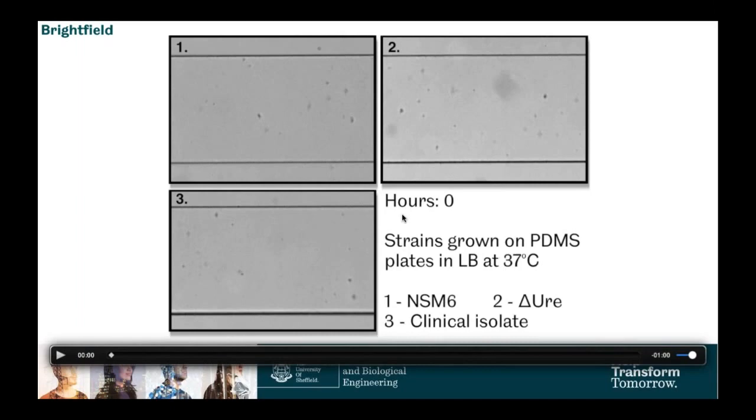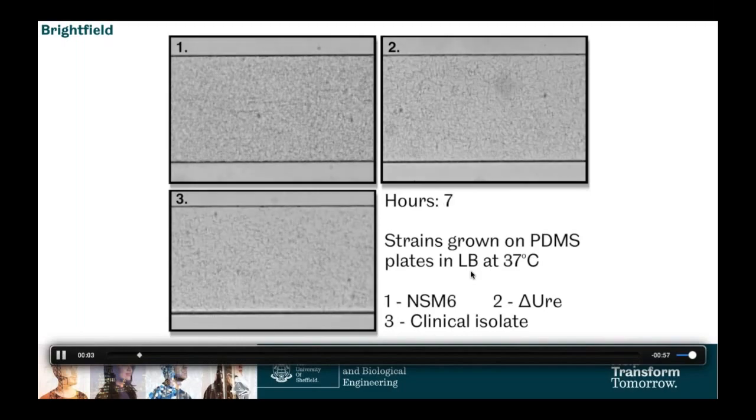This is using the PDMS plates, as I said, in LB at first, because we're working towards the artificial urine media. The temperature is controlled at 37 degrees, humidity is controlled, and there's constant flow, which is representative of the shear stress in a catheter. These images that I'm going to show you are top down. The flow is from left to right under this constant flow environment, and it's over 19 hours. So if I hit play, you should see that the bacteria are building up over time.